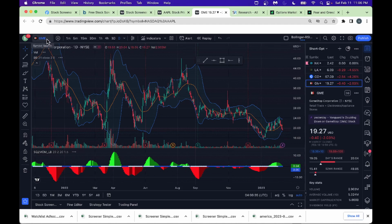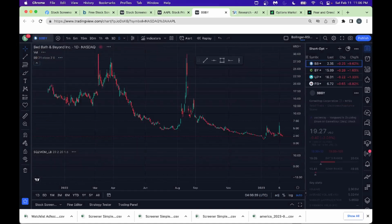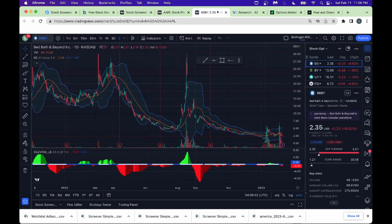All right, let's look at BBBY here. As you can see, this one is also coming down. The stock is coming down. At this time, the next stop is really the Bollinger Band lower band. It might come down to that. So I would wait for maybe a day or so for it to come down slightly. Then you could buy. But with this one, be slightly careful. It might go for bankruptcy protection. That's why you've got to be careful.